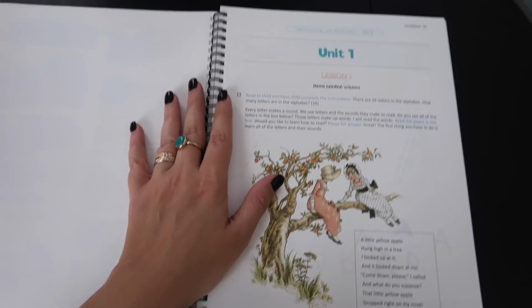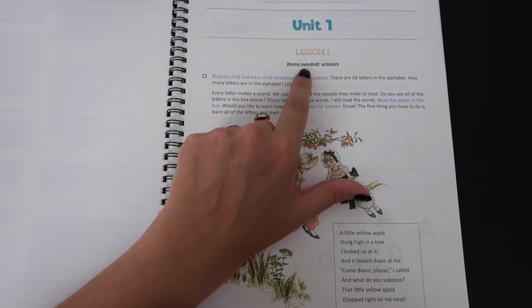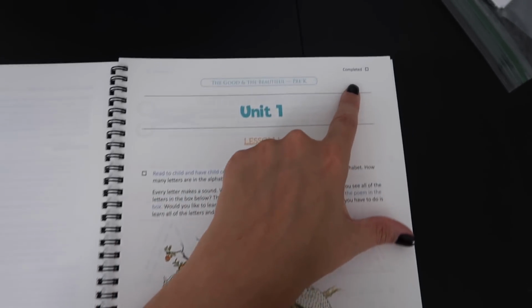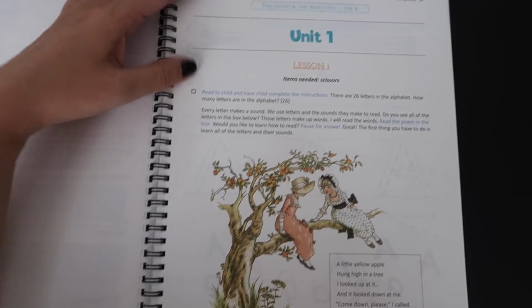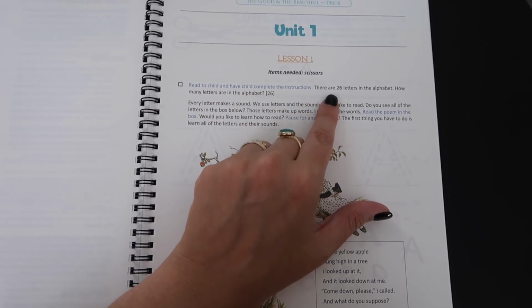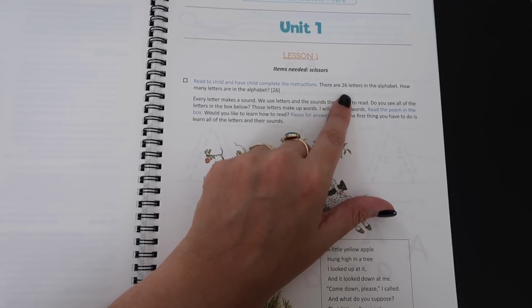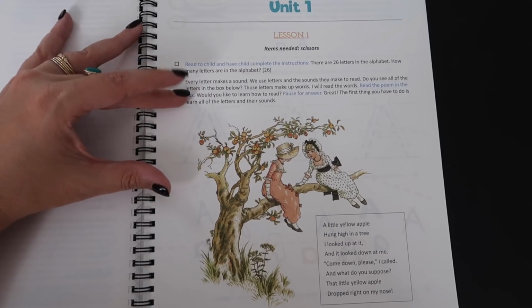So this curriculum has 53 lessons, and here you see Unit 1, Lesson 1. It tells you up top the items that are needed. It gives you this awesome checkbox to check what is completed. It tells you in blue what you are supposed to do, and then it gives you the exact language, which you don't have to read verbatim, but it gives it to you in case you feel like you need to.